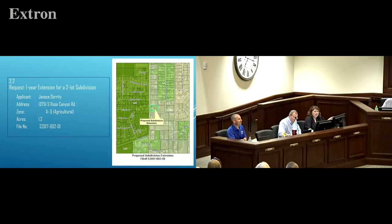We'll move on to item 2.2, which is a request for a one-year extension for a two-lot subdivision, and we'll turn the time to the city staff. And I apologize for this horrid font. This computer changed my font.